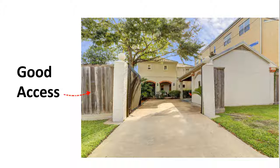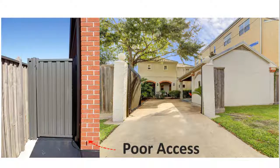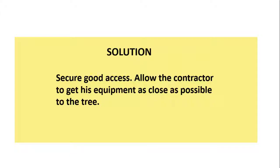So here's an example of good access: big wide driveway, a truck and chipper or a pickup can be reversed right at the back, and it just makes the carry distance a lot shorter, as opposed to a side gate where you've almost got to walk sideways just to get through it. Everything's got to be lugged by hand or in wheelbarrows out the front. It's just going to cost a lot more money. So secure better access so the contractor can get his equipment nice and close to the tree.